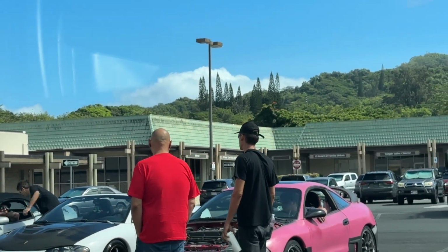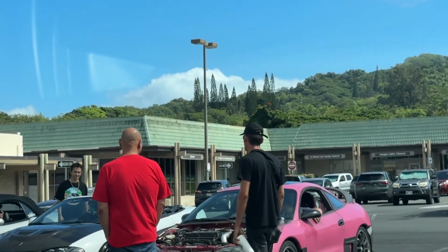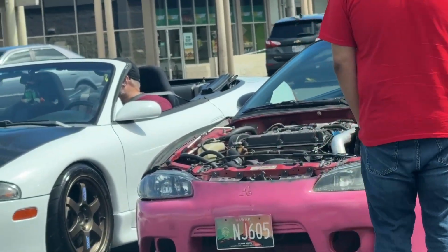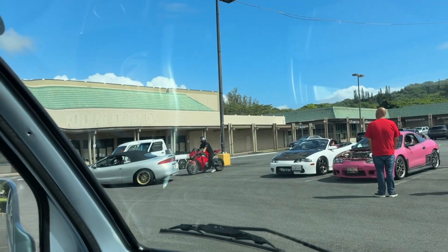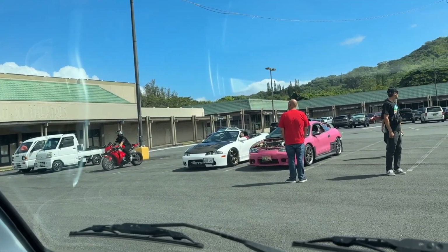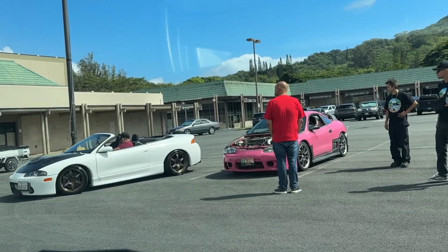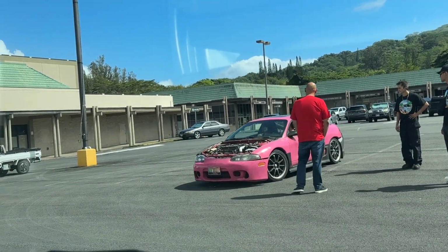I think that's a 428. I think this is a normal Eclipse. I don't think this one is turbo from what I can see here. But these two are 100% turbo, and I cannot believe I see 3 of them. And this one even has, whoa, this one has California plates. The other one has Arizona plates.